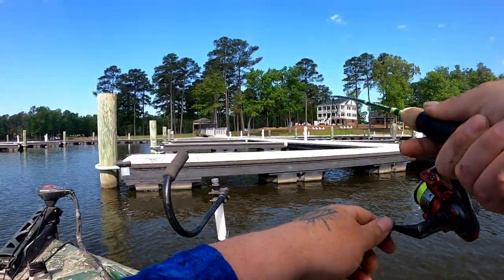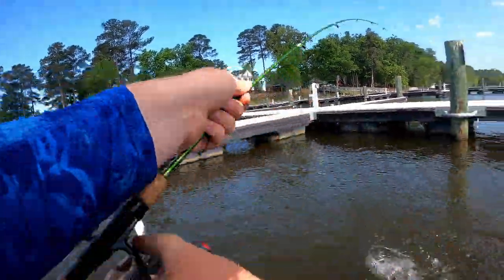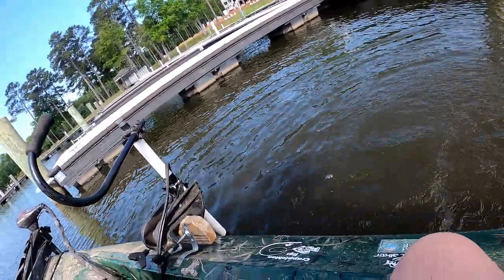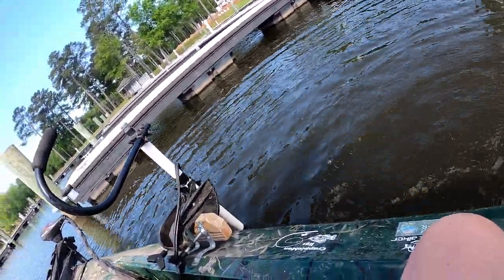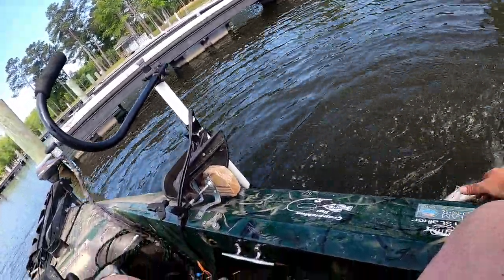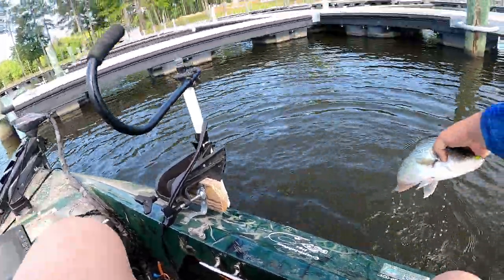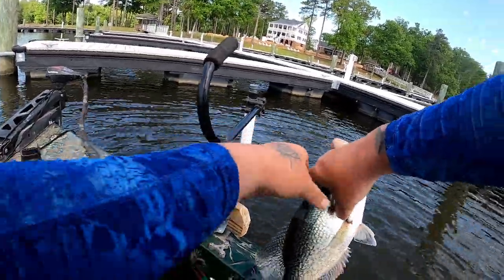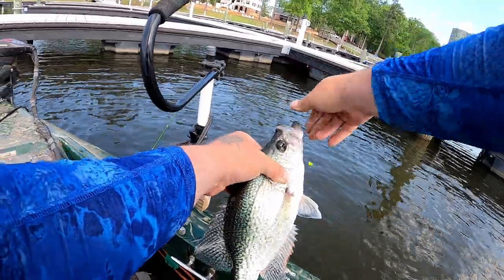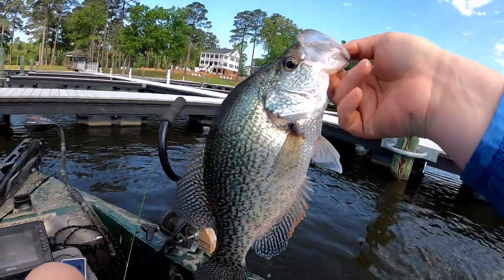Another freaking good one. God. Come here, dude. The bad part, I got my net with me, but I got like 10 bass rods on top of it. That is just a freaking good one. Another good one.